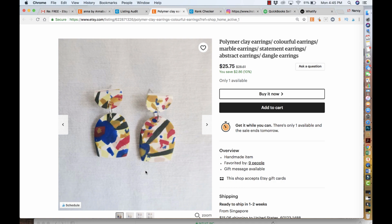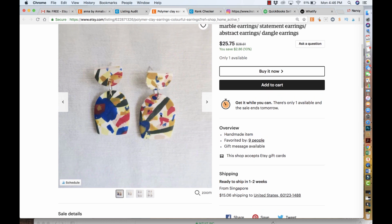In addition to changing your pictures, make sure you try to use all 10 available spots for pictures if you can. Make sure you show off the product in different details and different angles. Make sure your background is subtle. Make sure you crop your photos in a complementary way. And then I will also add a call to action at the end.